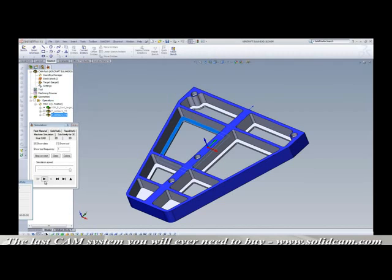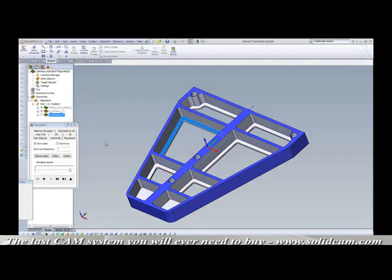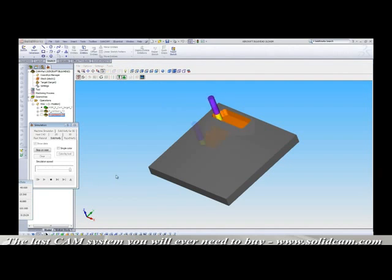At this point, we'll show you a simulation of the toolpaths. And we'll show you another simulation that goes beyond just a simple toolpath to a solid model simulation, where you can actually see the cuts in the stock.